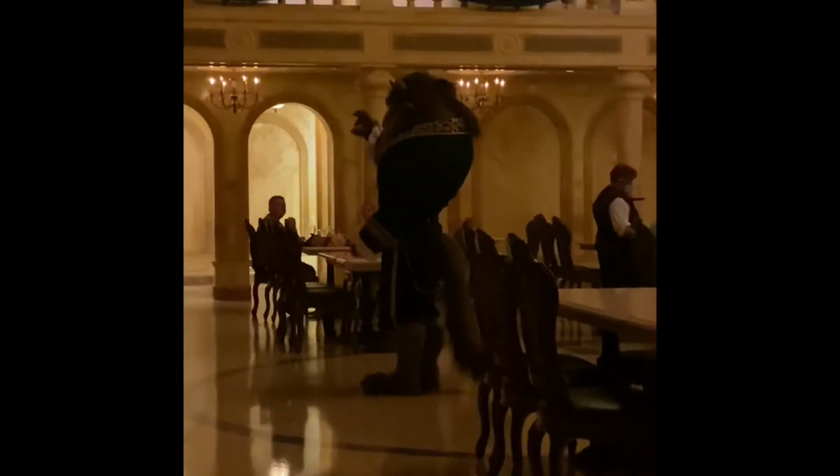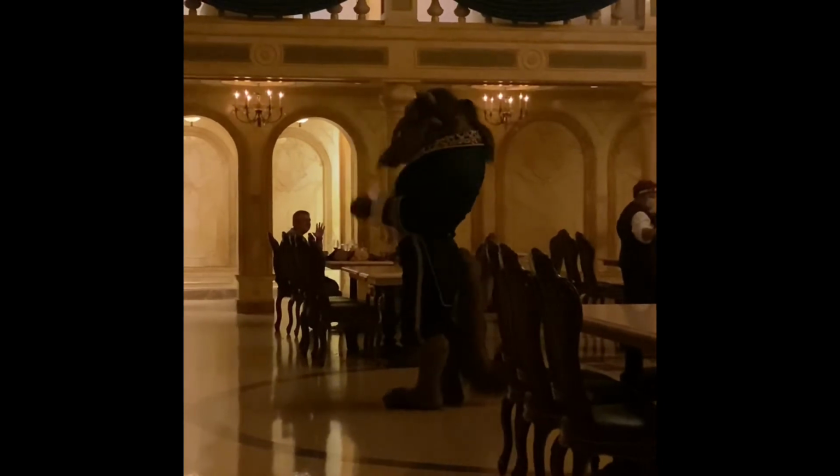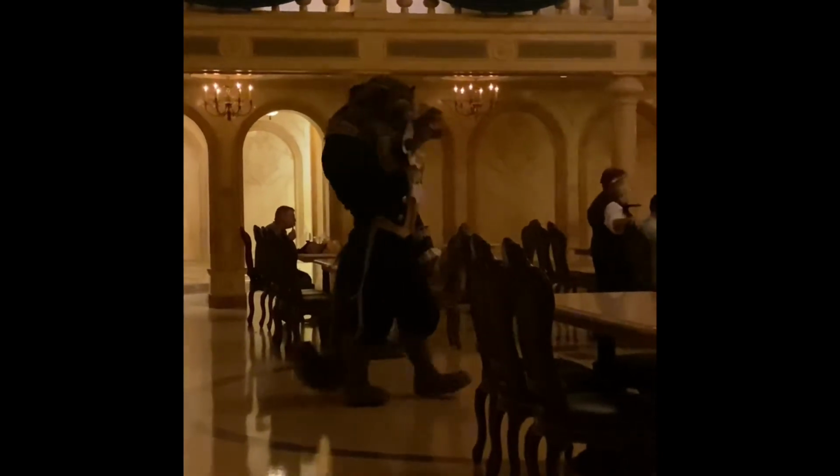So surprise! Even though this is technically not a character dining experience, I did actually get to see the Beast, which was really cool. One of my favorite moments of dining here. If you have dined at Be Our Guest pre-COVID, you would know that you could actually meet the Beast in his study during the dinner time, and you could have pictures taken with him, and it was a really great experience. Even though I couldn't take a picture up close with him, I still really enjoyed being able to see him. This wasn't zoomed in, this was normal distance for me, so you know, waving right at the camera right there. That was a great experience.